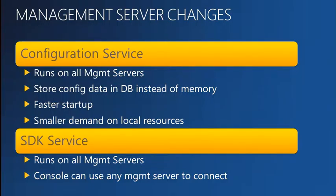Another big change, in particular for the config service: the configuration service was responsible for checking if there were configuration changes in the database and then notifying the agents if there's new config that it had to pick up. It also stored a copy of these config changes in its memory. And, going a little bit into the internals of the product, you would have noticed the config store on the root management server kept growing as time went on.